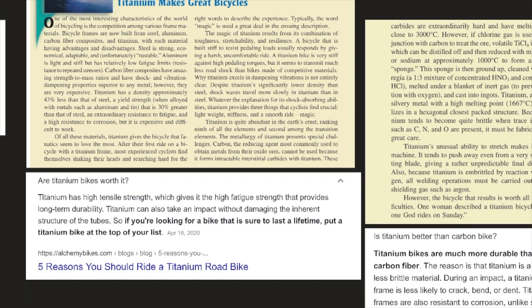After their first ride on a bicycle with a titanium frame, most experienced cyclists find themselves shaking their heads and searching hard for the right words to describe the experience. Typically, the word "magic" is used a great deal in the ensuing description. The magic of titanium results from its combination of toughness, stretchability, and resilience.